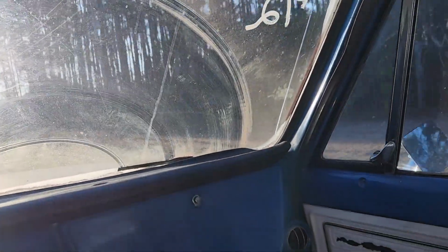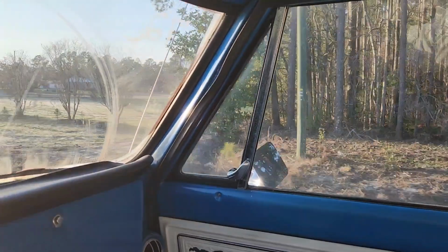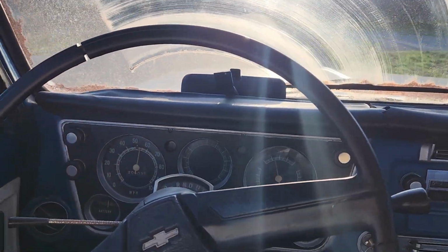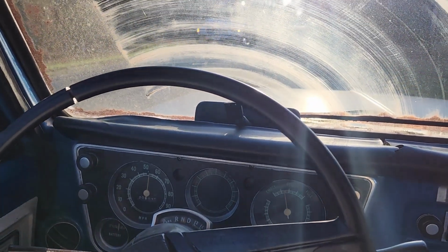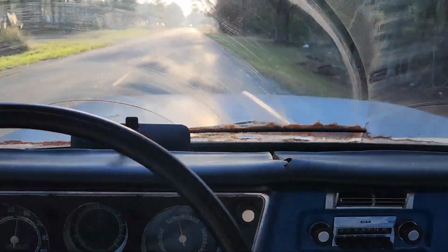Video of this 72. That's 60 miles an hour. You can see how easy the steering is. Could benefit from an alignment probably. We did not do that when we replaced the tires. But again, easy does it.